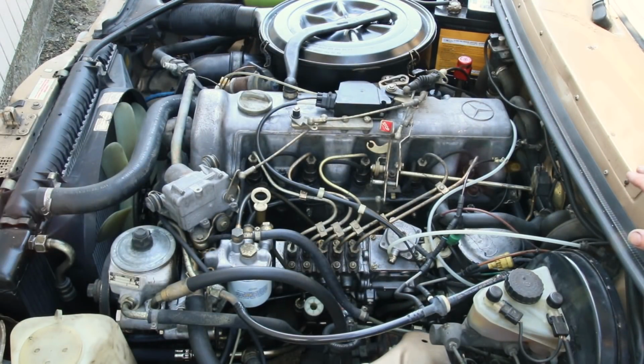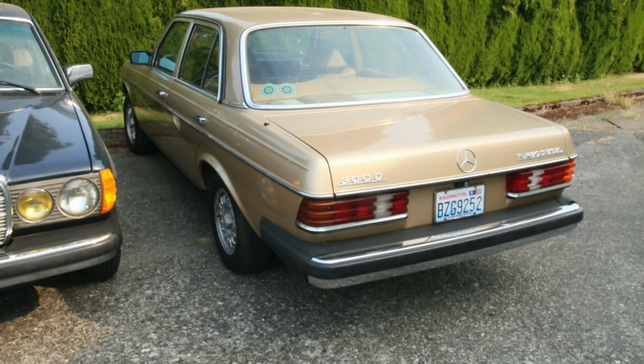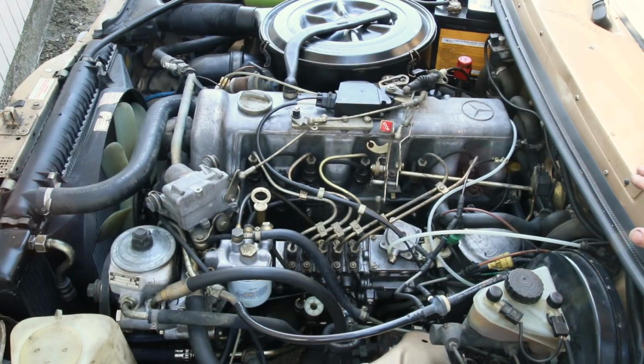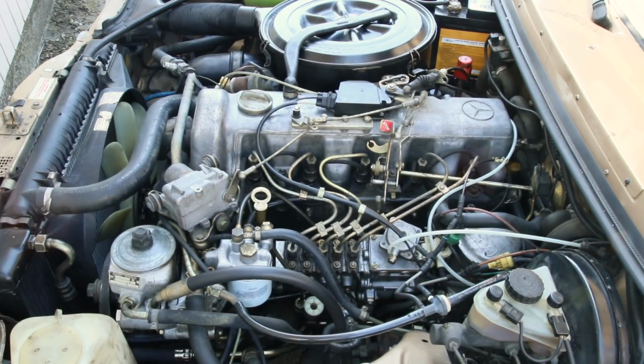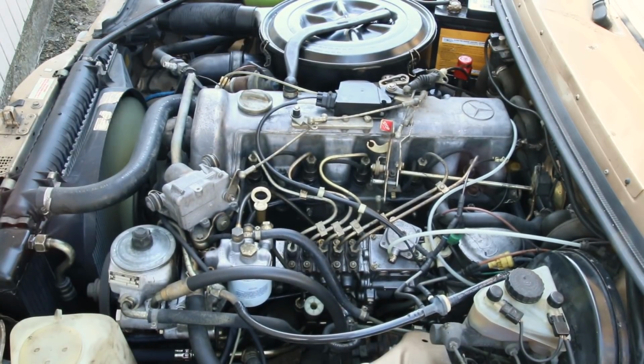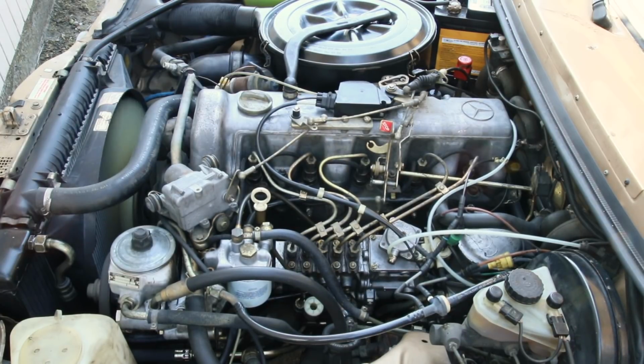And finally, I want you to listen to the engine in my other 1983 300D sedan, and that's Bubbles, one of my favorites. This is also a very strong engine. It comes right alongside old Green Go in terms of output power and acceleration. But listen to this baby run. See, it's got a very similar sound to Green Go in terms of the injector noise at idle.